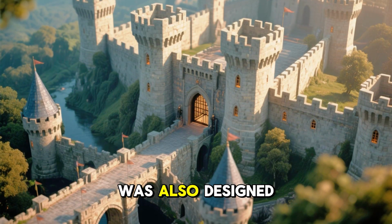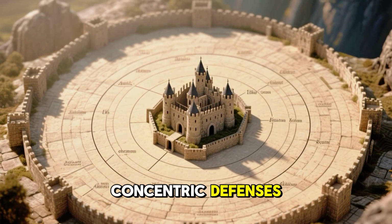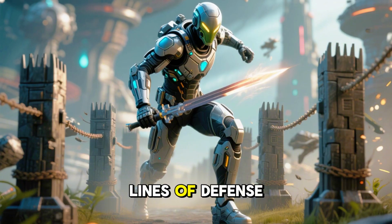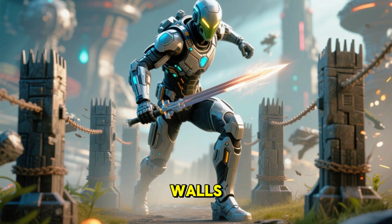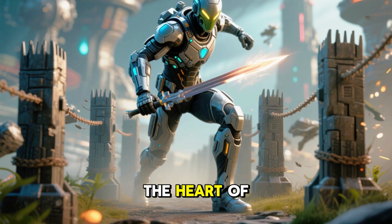The castle's layout was also designed with defense in mind. Most castles featured multiple layers of protection known as concentric defenses. This meant that there were several lines of defense within the castle walls, making it extremely challenging for invaders to penetrate all the way to the heart of the fortress.